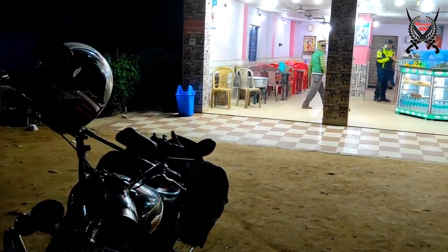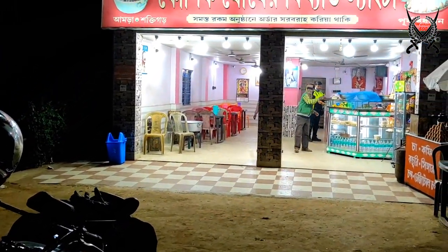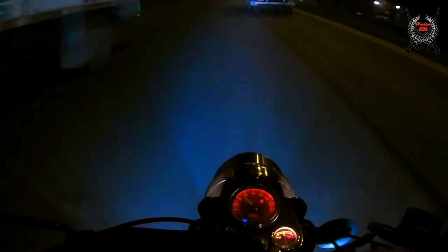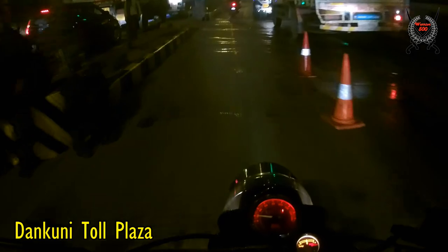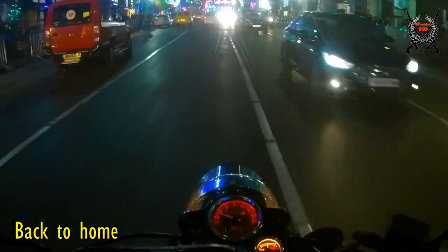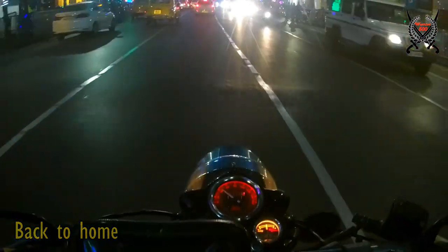Halted at Shaktigarh to taste the famous langcha. Finally, we were back home, and the streets of Kolkata had lit up due to Christmas.